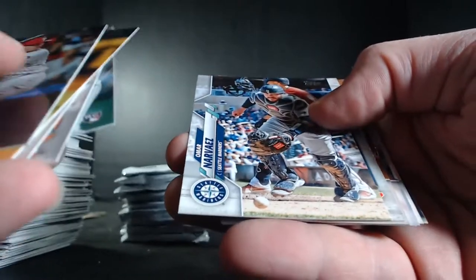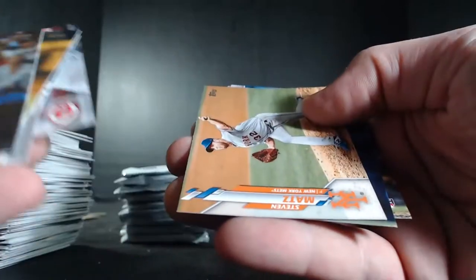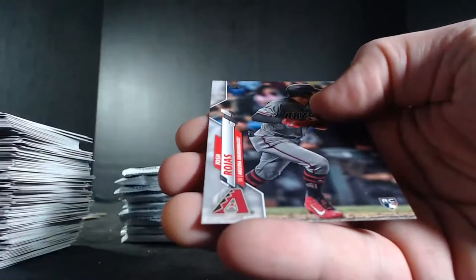JT Realmuto, Zack Greinke, Taylor Rogers, Alex Bregman, James Paxton, Dylan Cease rookie, Omar Narvaez. Which one you just don't see a lot of, I guess. Reese McGuire, Orlando Arcia, Wade Davis, Joey Votto, Steven Matz. Yep, Roberto Osuna, Josh Rojas rookie, another base pack.